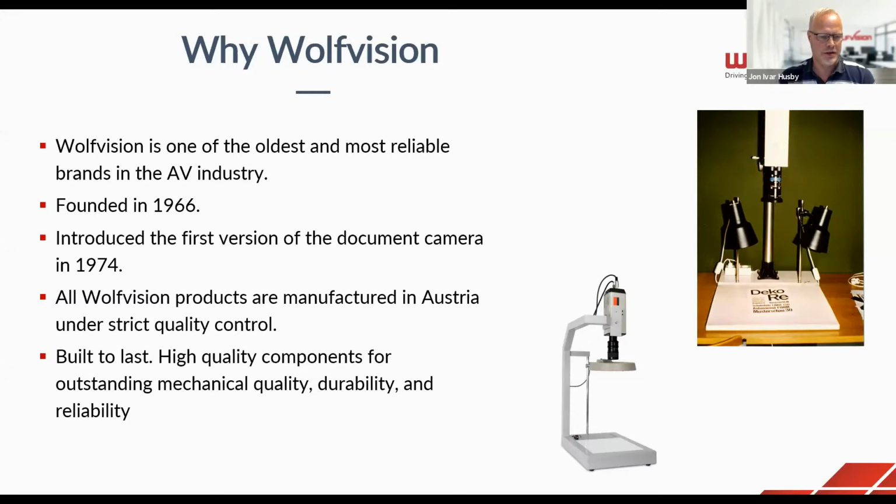All our products are manufactured in Austria under quite strict quality control, meaning that we do everything in-house, which makes us quite unique in the AV industry today, I would say. We do not have any production outsourced anywhere. We have R&D, manufacturing, storage, you name it, everything in one building. So we have total control, everything from the first chip up until the product is sent out of our building.